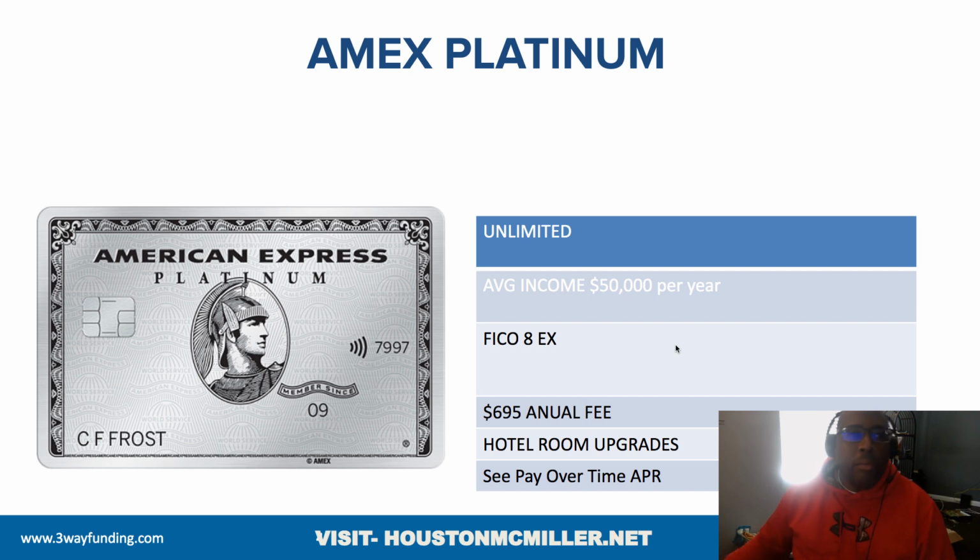Now, the AMEX Platinum card. This is my favorite card. Every time that I'm traveling, I always use this card. The reason is because, one, it doesn't have a set limit, but they also changed the game up. So, granted, this is a charge card, but say that you make a $5,000 purchase, or you're taking a trip and you're anticipating spending $3,000, $5,000, $10,000, right?